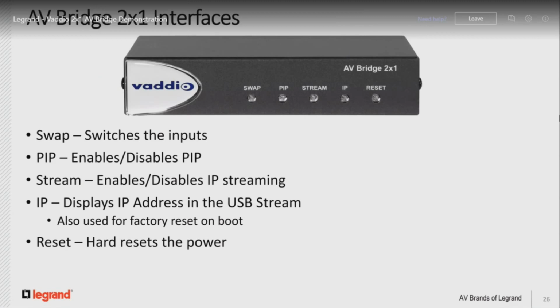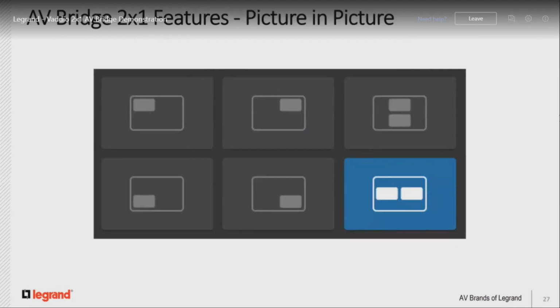So picture-in-picture, you don't have a lot of movement options, but you can basically set it up as upper left, upper right, lower left, lower right, and then you can do above and below, or a side by side. And I think Bob will show you that in the software, how you set that.